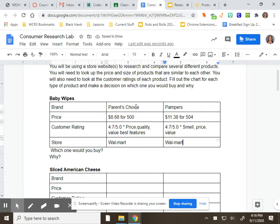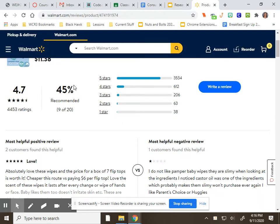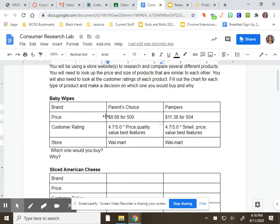Okay, so I'm looking at this. The price is better for Parents' Choice. They have the same star rating. I forgot to put best features here. But I'm also remembering about the recommendation thing. And since this costs less and more people recommend it, I am going to put Parents' Choice here. And I'm going to put costs less and more people recommend it. And that's how you do it.